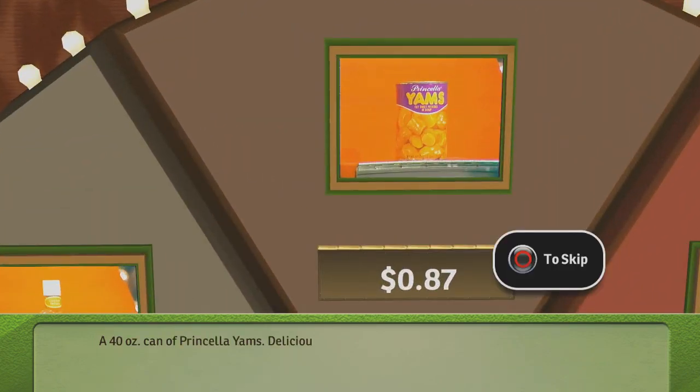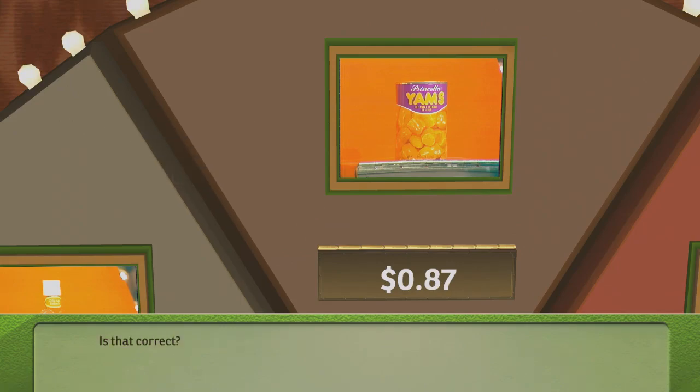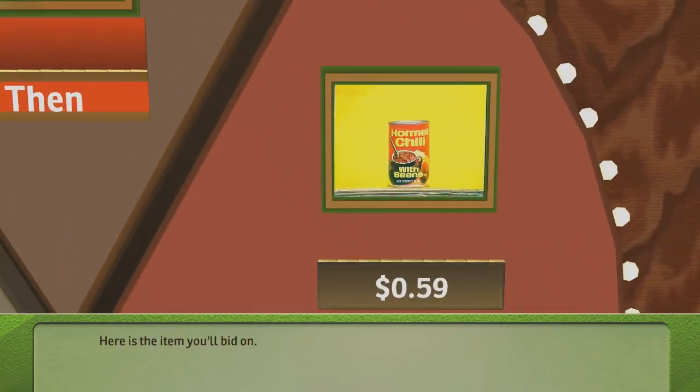A 40-ounce can of Prince Ellie Yams, delicious cut sweet potatoes and syrup. Prince Ellie Yams for your favorite meals. Is the value shown the now or then value? Is that correct? No, sorry. Pick an item to bid on.